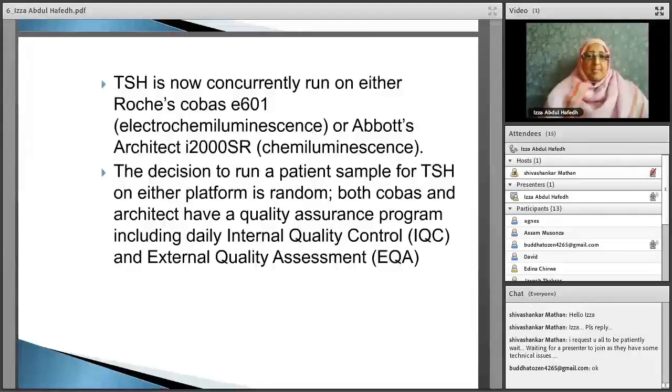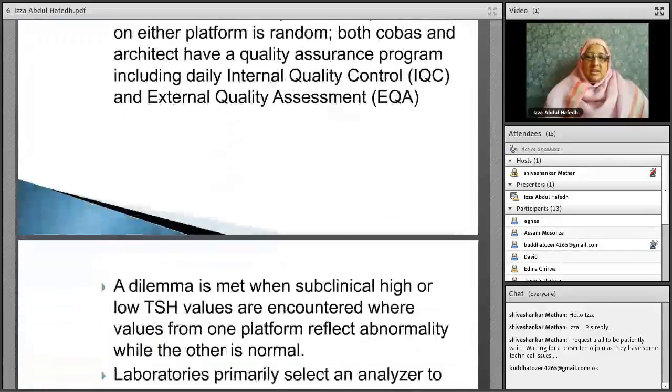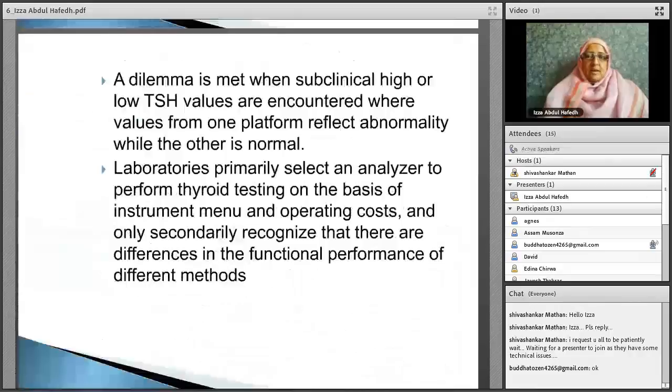But a dilemma is met when subclinical high or low TSH values are encountered. So we have to confirm. The patient's value that's run on one machine has to be run on the other machine. And then we are troubled when one machine is reflecting what looks like a normal value according to the range for the patient, and the other machine is saying no, this value is high.